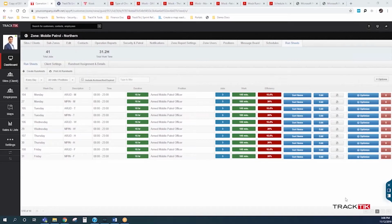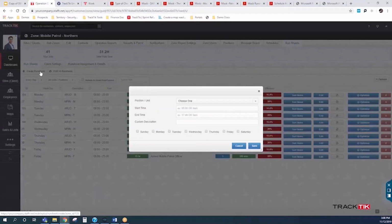Inside of TrackTik, run sheets have the ability to be split by time of day, day of the week, and by specific mobile unit. In just a few simple clicks, you'll have your run sheet template created and ready to assign jobs and tasks to it. You have the ability to create run sheets for multiple hours of the day or night, unique routes, and unique jobs within each run sheet, all depending on the services you offer. This will allow you to offer a truly catered service to all of your clients' unique needs.